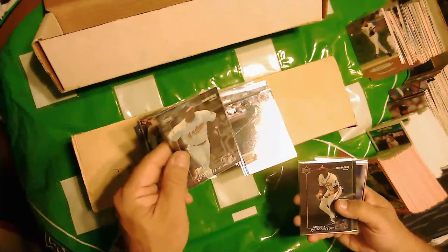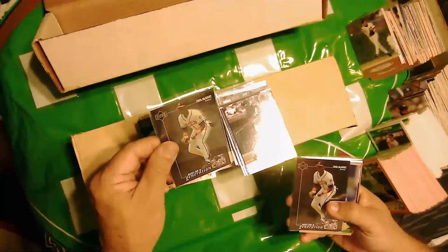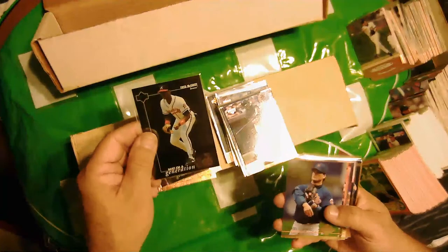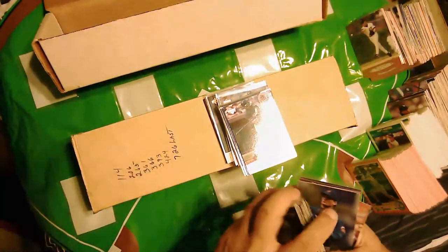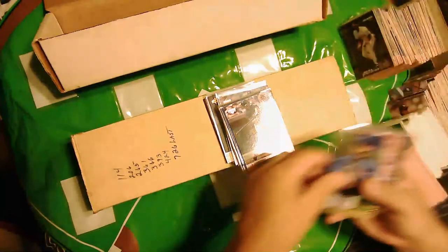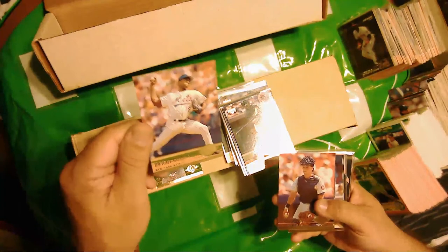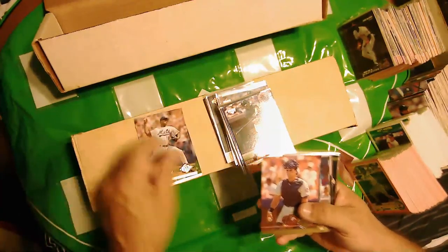Best of a generation, Albert Bell. Okay. Fred McGriff. Yeah, Fred McGriff, best of a generation. If you say so. Doc Gooden. I don't know what that is. It's not a circle change. I don't know what that is.